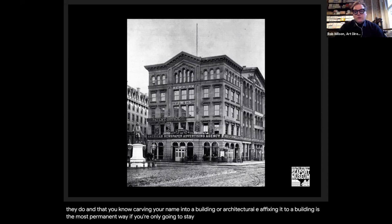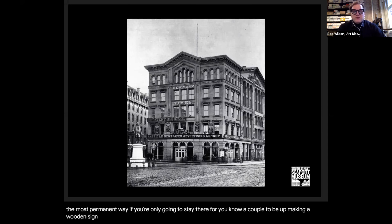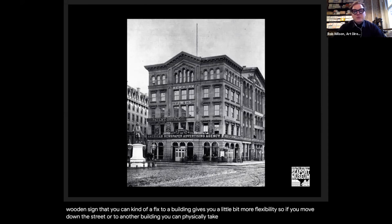If you're only going to stay there for a couple years or a little bit, or you don't know when your rent is going to be up, making a wooden sign that you can affix to a building gives you a little bit more flexibility. So if you move down the street or to another building, you can physically take your sign with you.